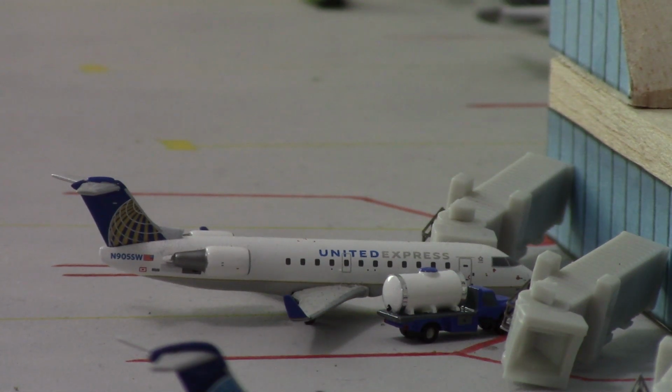Anyway, this aircraft just arrived in from Moab, and as you can see, it is getting some fuel on board with those accessories I was just talking about. They look very good. And yeah, just arrived in from Moab.